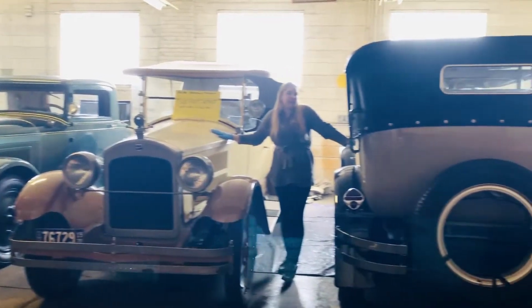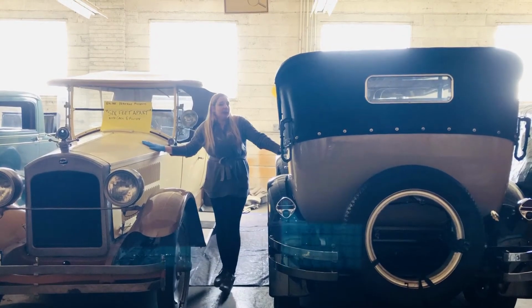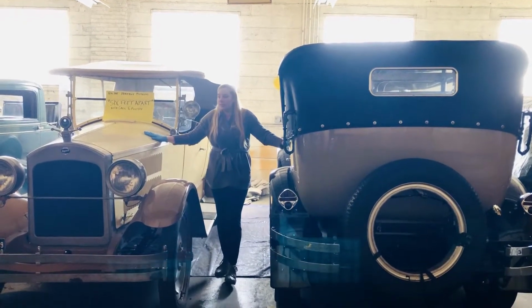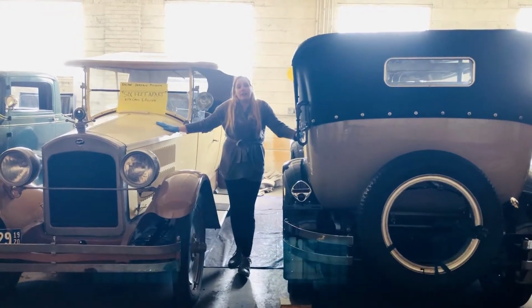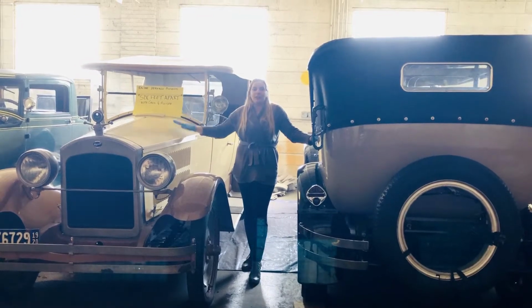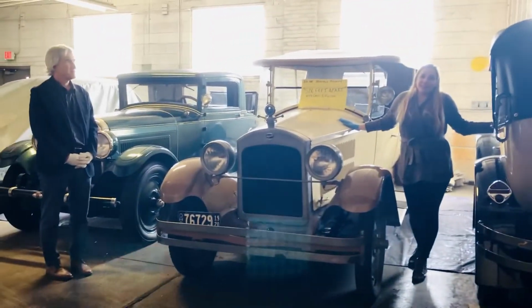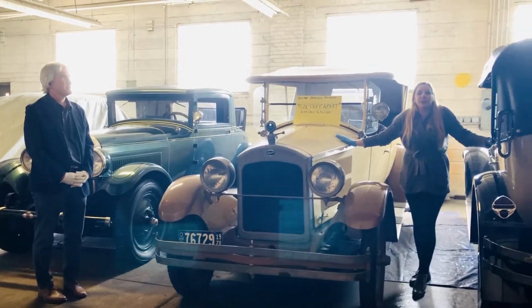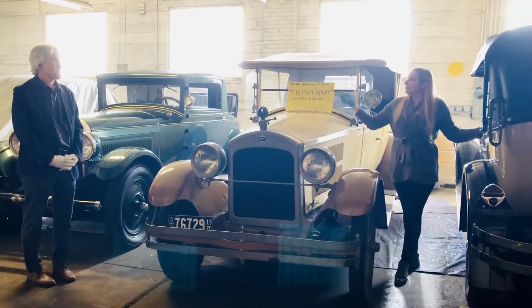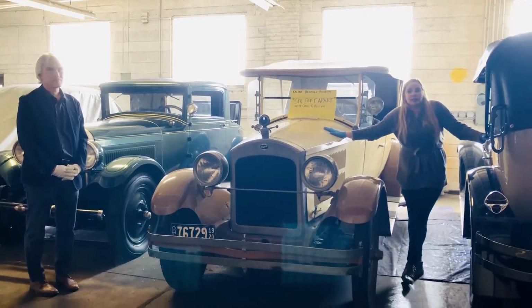Case, known for making farming equipment, actually started making cars for a little while in the early 1900s. Mitchell started off as a wagon making company and also graduated into cars in the early 1900s. And Nash is the only one of these three companies that actually started making cars from the beginning, moving to Racine after they bought out the Mitchell company in the early 1900s.